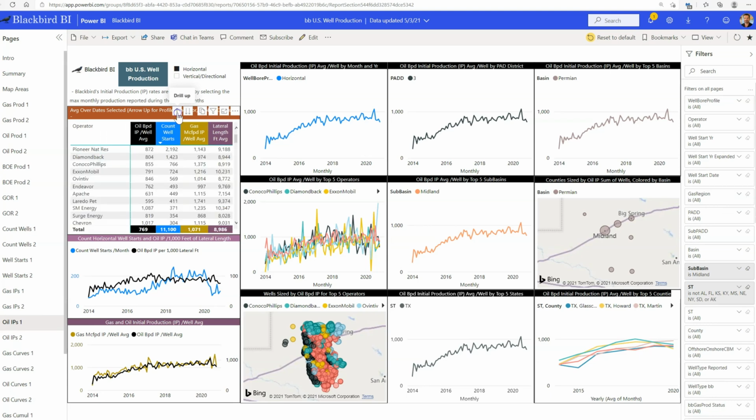Let's rank the operators by the blue column to see that Pioneer had the most well starts with 2192 since 2014. We take the max production for each well during the first 6 months and we call that the IP rate. We can see the average for Pioneer's wells is 872 barrels per day. Those are huge wells and the very reason this area is getting so much attention.